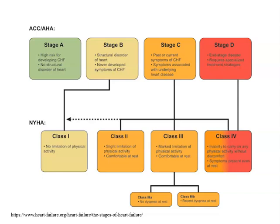Now, the New York Heart Association has different classes, and these basically look at what is the effect of the disease on the patient and their shortness of breath and things like that. So class 1 is no limitation on their physical activity. So ordinary physical activity doesn't cause symptoms of heart failure. Class 2, slightly limited. So they're comfortable at rest, but ordinary physical activity does result in some heart failure symptoms.